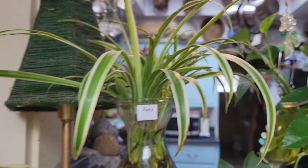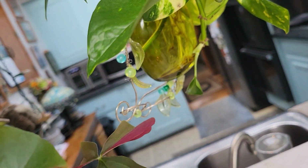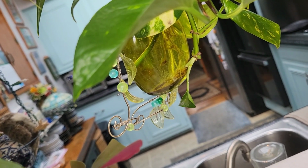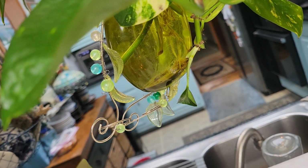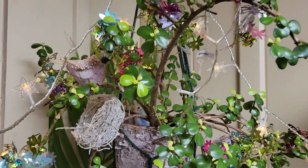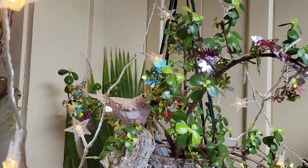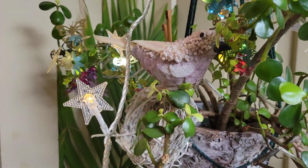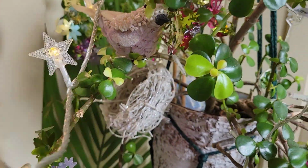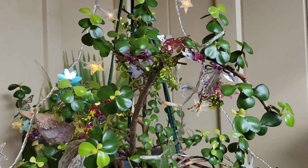She's happy. My philodendrons that are rooting are coming in really well. They're growing roots. And you can see in there that they're growing the roots. Maybe. Anyway. The jade is looking good. She's happy. Whisper, with her little bird and her little nest of eggs. Yeah, I like this plant.